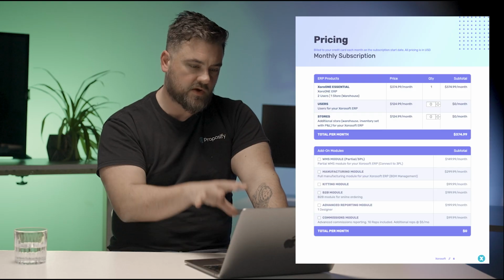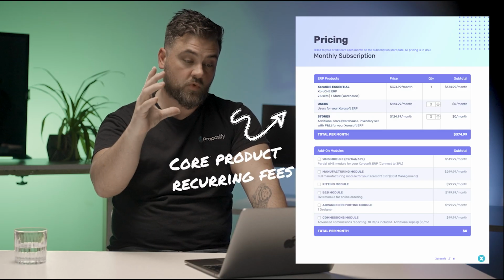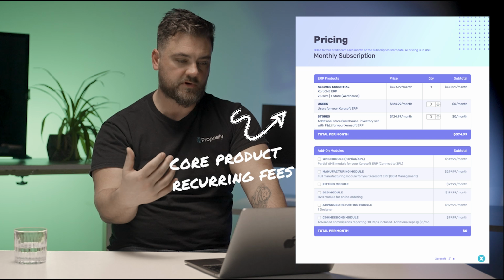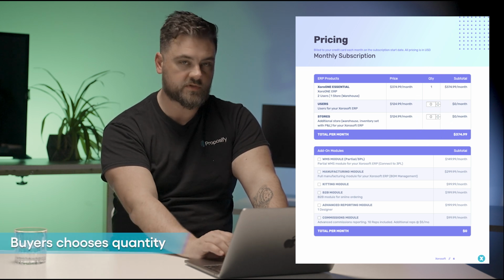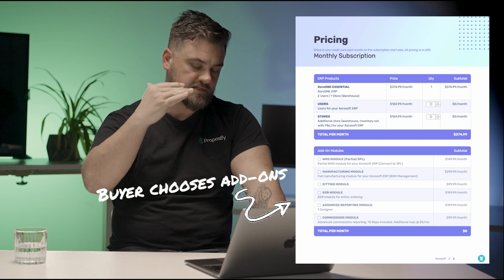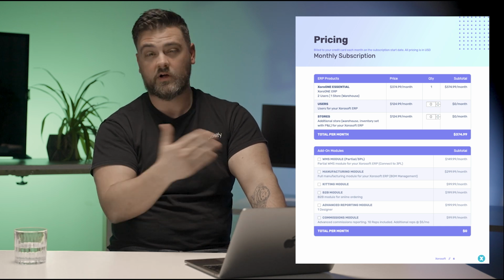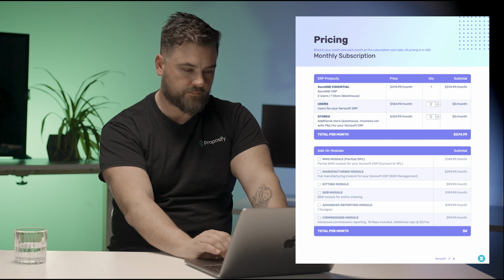It's designed in a way with pricing tables that essentially has their core products in one table that are recurring fees, so X amount per month, and then the user can decide how much quantity they want to buy. So they might want to buy a certain amount of users or a certain amount of stores, depending on their size business. And then there's a separate table that is breaking out add-on modules. And these are things that are additional monthly fees that maybe not all customers need, but some might, and they can customize this for a specific buyer.